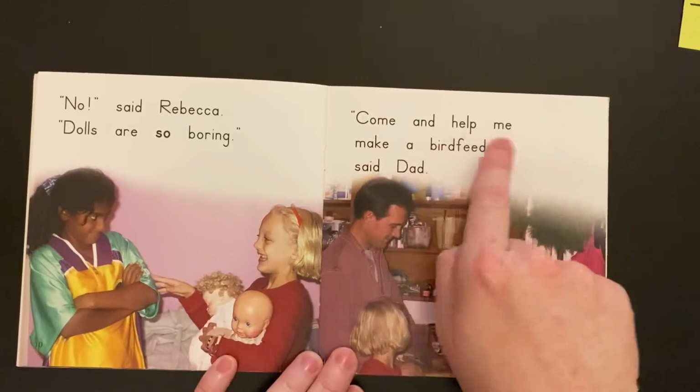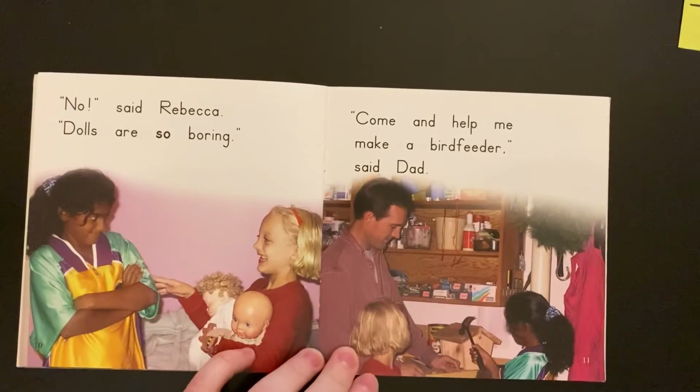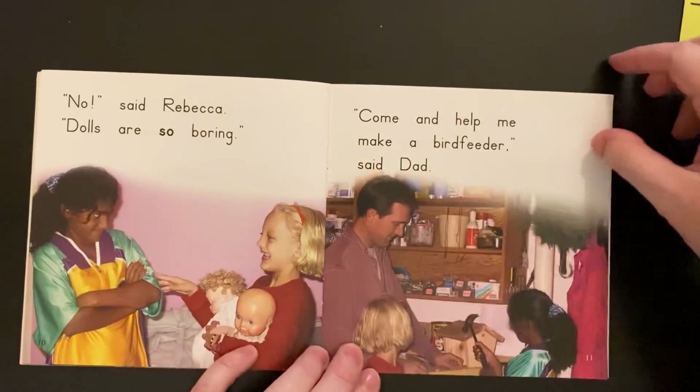Come and help me make a bird feeder, said Dad. Ooh, a third character for us to make a voice for. Okay. Come and help me make a bird feeder, said Dad.